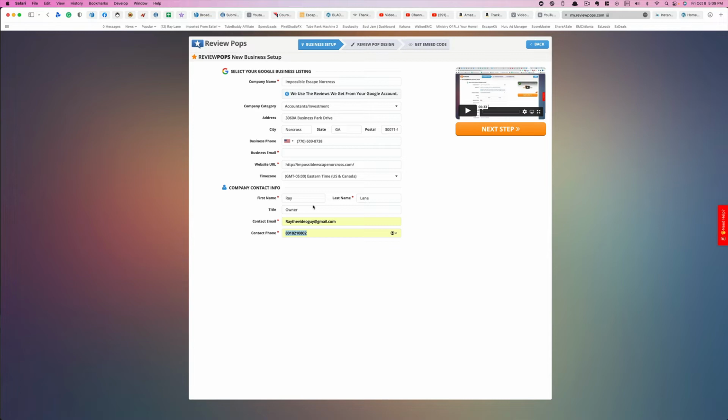And what this is going to do is, as things happen, automatically reports will be sent out to the person who's the company contact. So in your case here, this would be the owner of the business that you're doing this for. You can also put a business email in here as well. I'm going to put in events at impossibleescape.com. Okay. And so now all of our information is in here. So now we can hit next step.